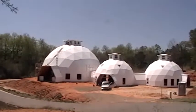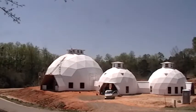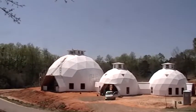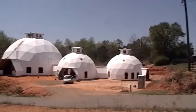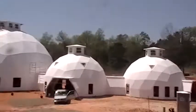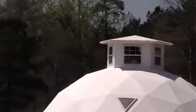Each one of them has a cupola. The cupola on top of the big dome is 10 feet on each side, about 6 feet high. You can see Turkey Neck up there, he's 6'1". The little extensions are about 5 foot on each side, about 5 foot high. The roofing is the elastomeric.